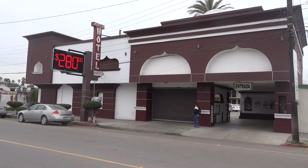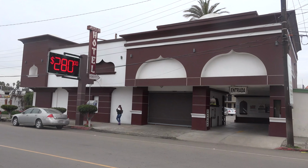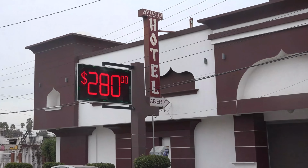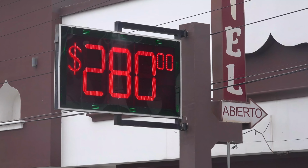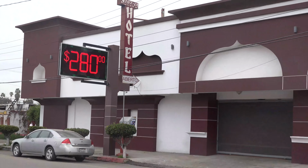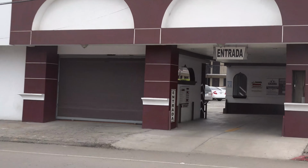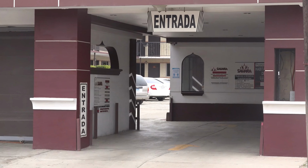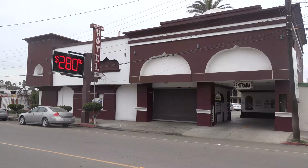Walking around in Ensenada, here's one of many little hotels that you will find around. Many of them have big lit signs advertising the price. This one's 280 pesos, which is about $14 a night. Also, something we've noticed about many of these hotels here, they have interior courtyards with parking lots, which is kind of cool. I don't know how they are, but that's what they are here.